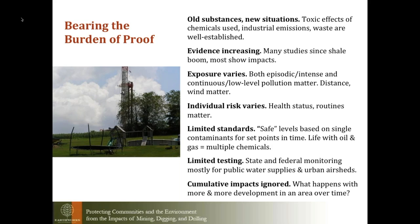Then the final point, and then I'll move on to the next slide, is cumulative impacts are really being ignored. You might have a health situation, or you might be an individual who can generally deal with the impacts of a well site near you, but when more and more development comes in, when pipelines are added, compressor stations are added, a battery of dehydration tanks are added, that's cumulative impacts in an area over time.